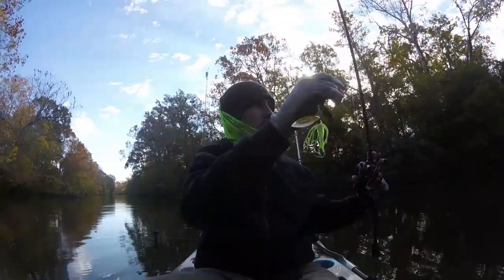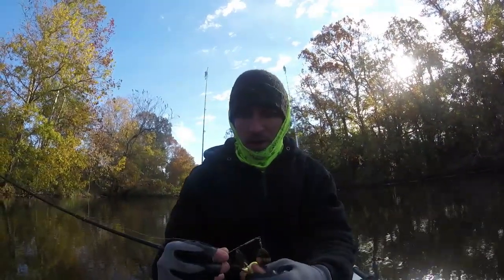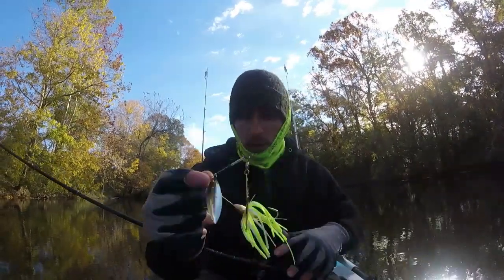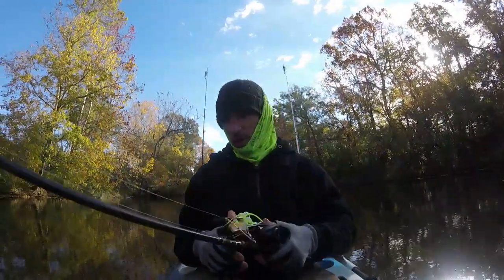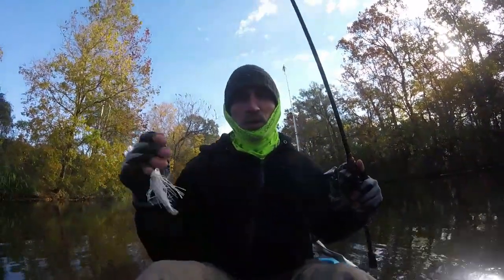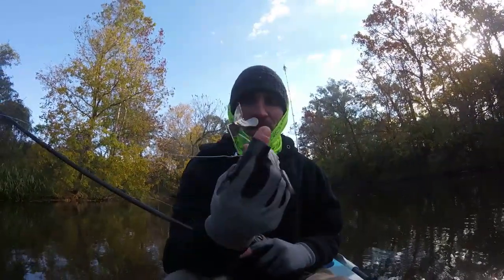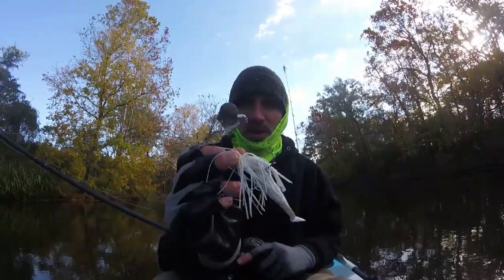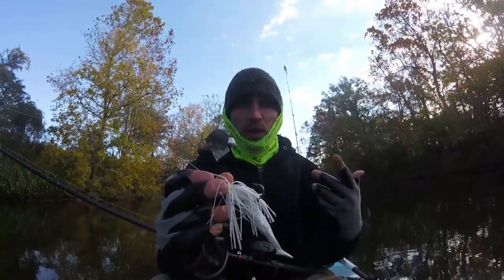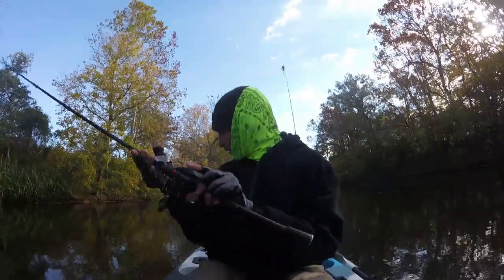Okay, so I'm at the end of the quarter mile stretch that I wanted to fish, and I have one tiny little bass to show for it, no keepers. So far, I've thrown the half ounce War Eagle spinnerbait. I've also thrown one of my favorites, and I really wish it worked today. It's the Strike King Buzz King. It's the three prop buzz blade made by Strike King. Really, really good for colder water, slow kind of retrieve. Threw it around a bit to no avail.